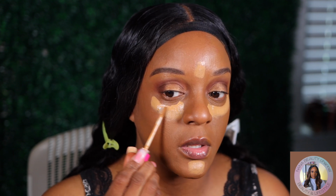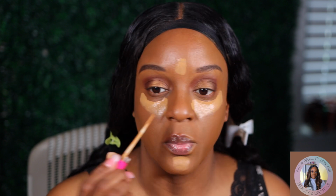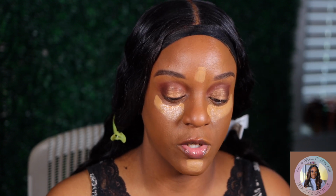And don't go directly underneath your eye. Go as low as possible, and then we'll build the product up underneath the eye. Elf Camo Concealer, the matte one in Rich Cocoa.